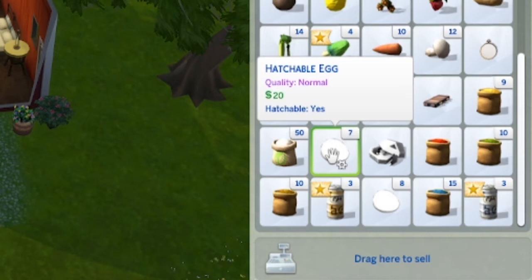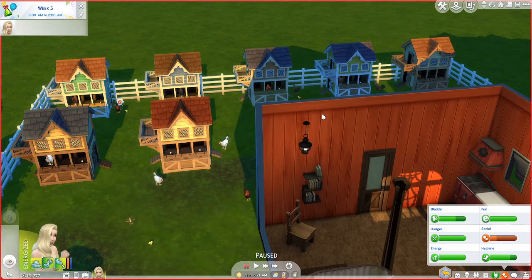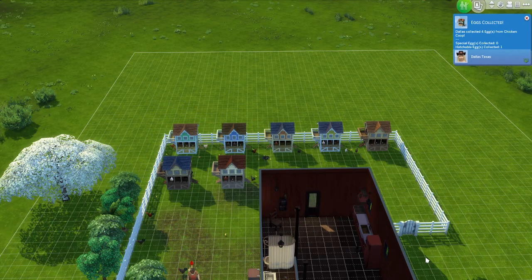Wow, 7 new hatchable eggs. Wow, wow, wow, wow. We are at week 5. Let's count. All right, at this point, we have 35 chickens, 7 chicks, and 10 eggs incubating, for a total of 52 at the end of week 5. Time to get some new coops, because they're getting all full.